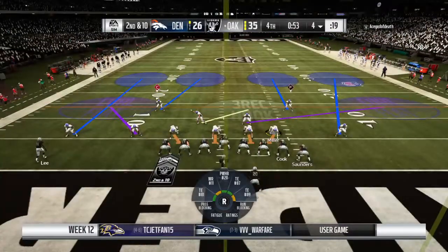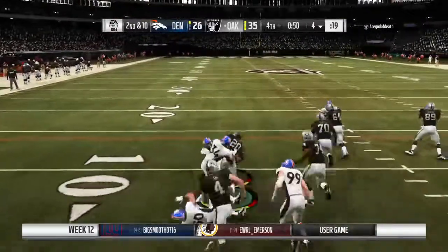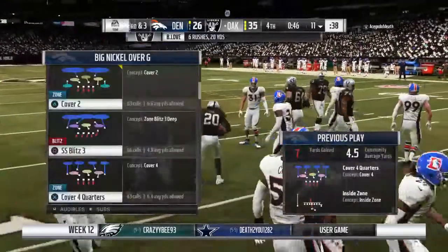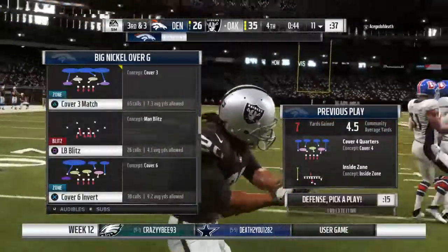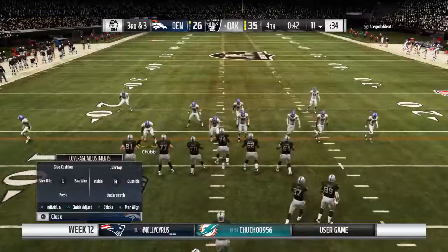Now Carr, after the incomplete pass, brings him up 2nd and 10. They'll run it now out of the gun. And he's going to take this up past the 10 to about the 11. Second down, a little more productive than first. 7 yards on the gain. It gets him to 3rd and 3 now.